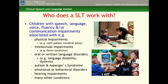So who does a speech and language therapist work with? Because communication problems can occur throughout any stage of life, you'll find that you work with all kinds of age ranges. So you may work with children with speech, language, voice, fluency or communication impairments associated with things like cleft palate, cerebral palsy. There are intellectual impairments such as Down syndrome, oral or written language disorders like those clients presenting with a language disability or dyslexia, autism and Asperger's syndrome, emotional or behavioural disorders, hearing impairments, many other conditions. We also work with those clients who have mental health difficulties, schizophrenia, things like that as well.